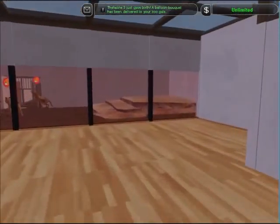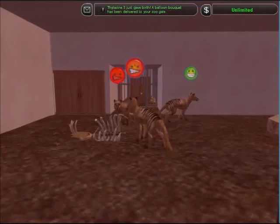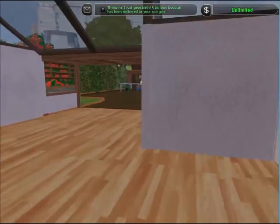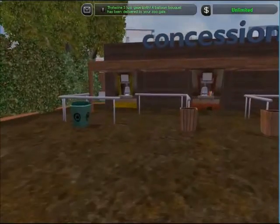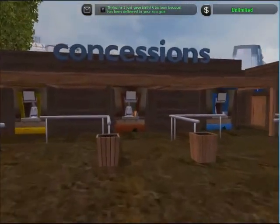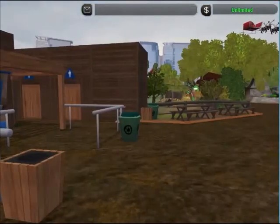Oh, Thylacine 3 just gave birth. Yay! We got a balloon bouquet. So not only have we got the original Thylacines that we brought back, but we've got a whole new generation. How are you doing? Is the baby in here? A lot of you are in here, but no baby. So we'll just move on then.